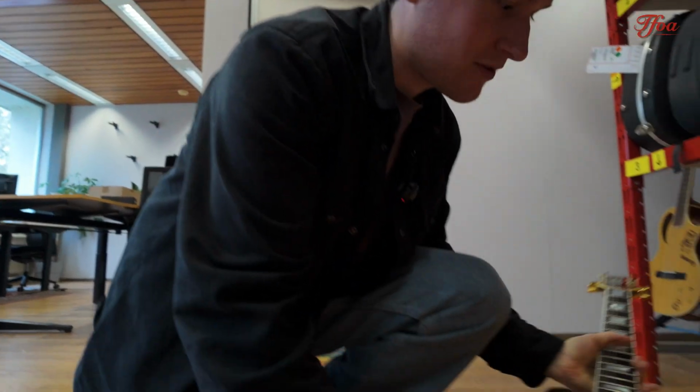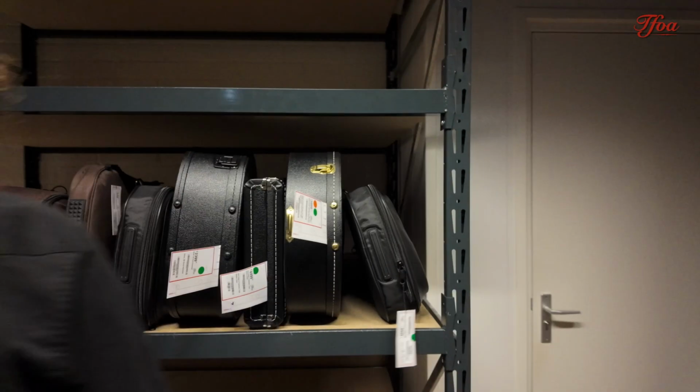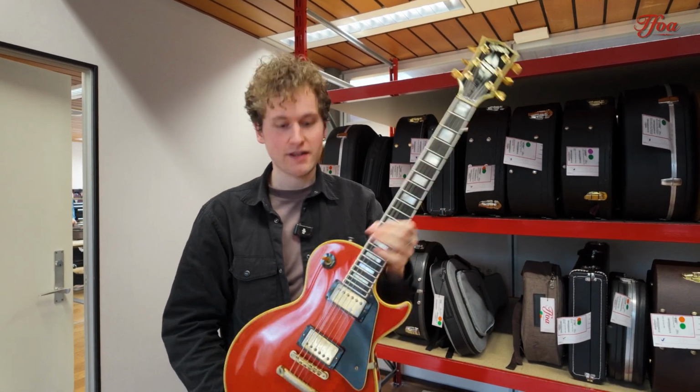Let's leave this here. I'm going to have a quick look through the photo studio. Not something here that really tickles me. So I'm sure this will be my second choice. I say let's plug it in downstairs.